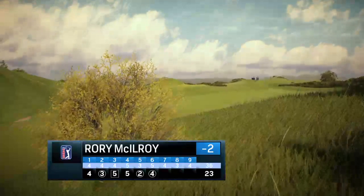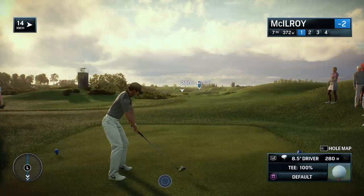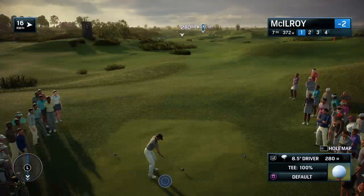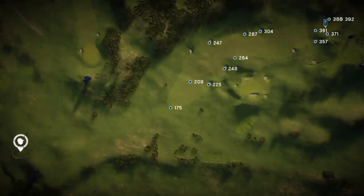Moving inland now, Frank, the par 4 7th hole. Do you even think about carrying those bunkers on the right? Not really, Rich. You're trying to work that ball off the left side, because if you get caught up on the hills there on the right, then all of a sudden you can start making 5s, 6s, and all sorts of weird and wonderful numbers.